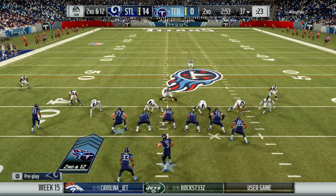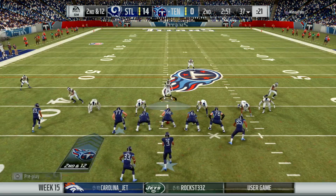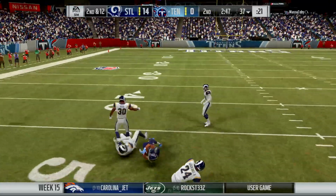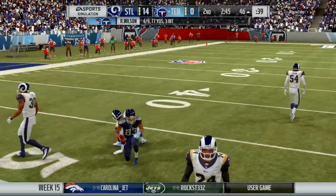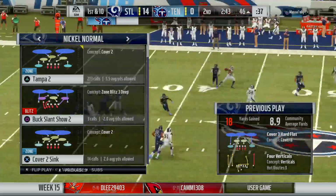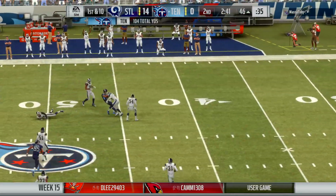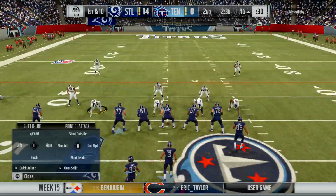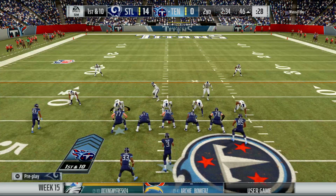Shotgun. From the gun, Wilson throwing left side here, and it's complete. And he'll be taken down, but not before he gets into enemy territory. Tennessee getting the 1st down on a big play of 18 yards. This offense finding its legs now. Here's another 1st and 10.